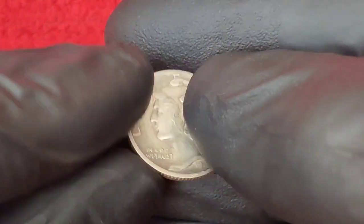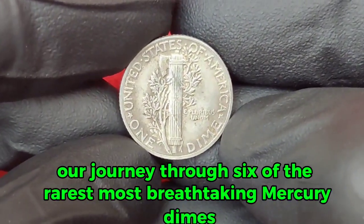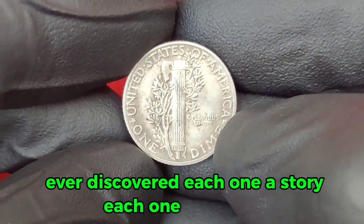And that's it. Our journey through 6 of the rarest, most breathtaking Mercury dimes ever discovered. Each one a story, each one a treasure.